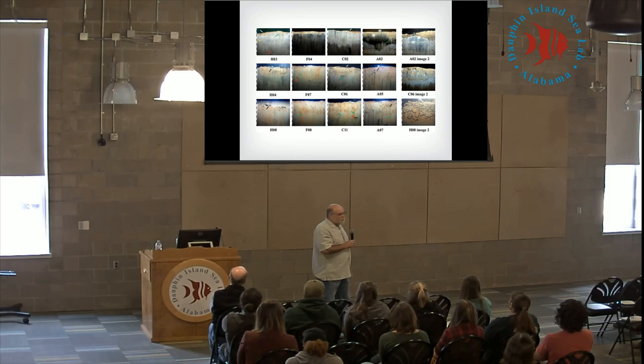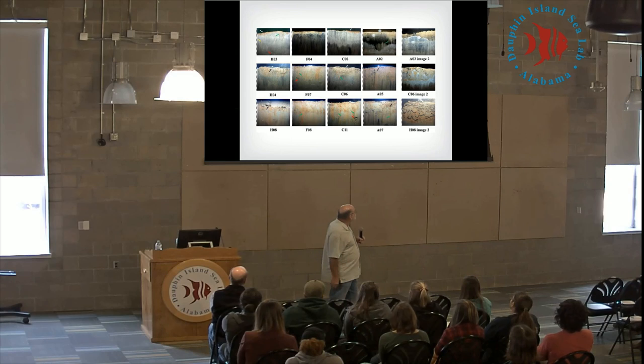This is really useful because you can actually see what the sediment looked like, and if you pull up a core and start cutting it, you don't really get that kind of view of it. It's just all mud.